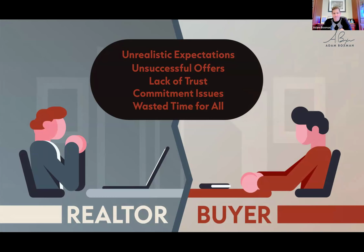And what does it lead to? It leads to the same thing we all deal with: unrealistic expectations, unsuccessful offers, a lack of trust, massive commitment issues on both sides of the table. My buyers have unrealistic expectations. They write unsuccessful offers. They don't trust me and I don't trust them. They're not committed to me and I'm not committed to them. But it's so much more than that.